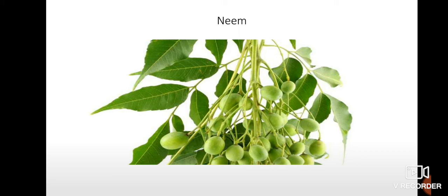The plant has long been used in Ayurvedic and folk medicine, and is used in cosmetics also and in organic farming applications. Nearly all parts of the neem tree are useful, and many of its medicinal and cosmetic uses are based on its antibacterial and antifungal properties. So this plant has got antibacterial, antifungal, antiviral properties also.